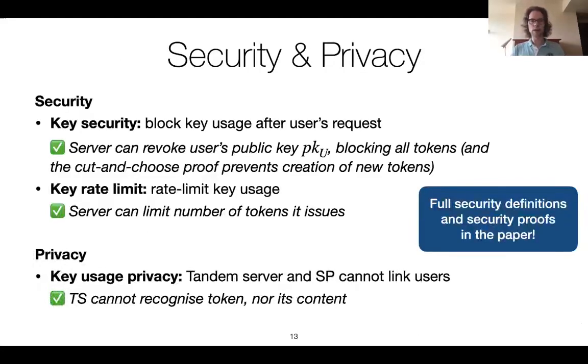So let's zoom out again a little bit. We're done with all the crypto trickery, so let's see why we achieved the properties that we set out to achieve. First of all, for key security, we required that it should be possible to block key usage, and therefore tokens, upon request of the user. The revocation mechanism will ensure that any outstanding tokens that are still in the user's possession and have not been used can thereafter not be used anymore. For revocation, you can just use blacklistable anonymous credentials or accumulators or whatever strikes your fancy. And then additionally, the cut and choose proof ensures that even though the adversary can control other users, it cannot create new tokens for the user that just requested blocking. So key security is good.